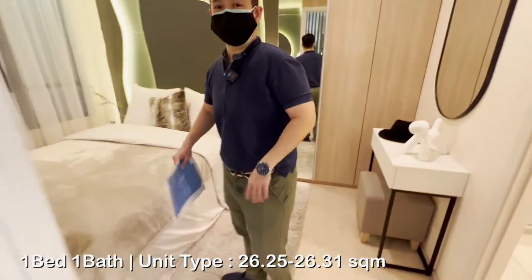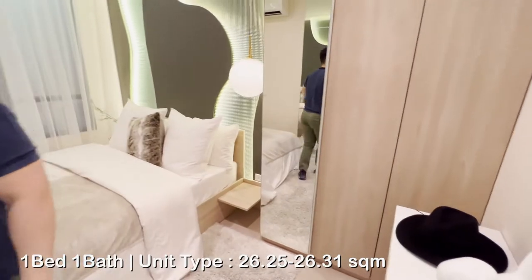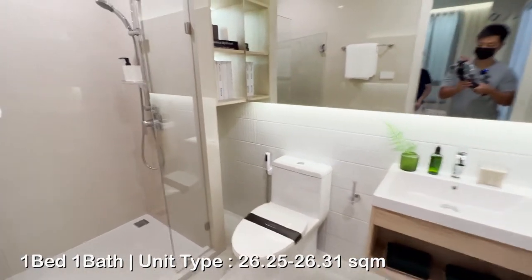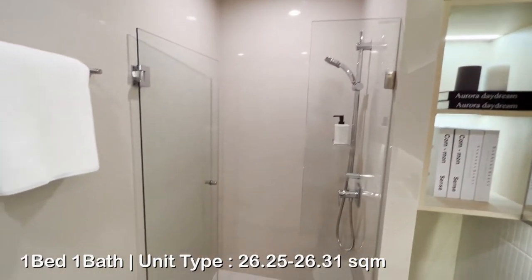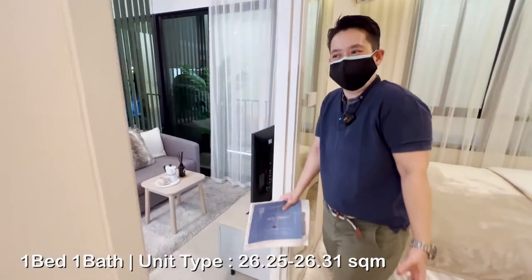But even though it's 26 square meter, the bedroom is very good size. Even if you want to put a king size bed, I think it's possible. Actually, it doesn't feel... Hey, why doesn't it feel so small? Actually, a lot depends on how they lay out the room. Because you can see some show flat that we've been to, like 35 square meter, but yet it feels so small.